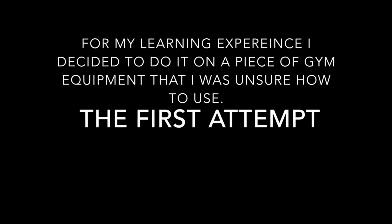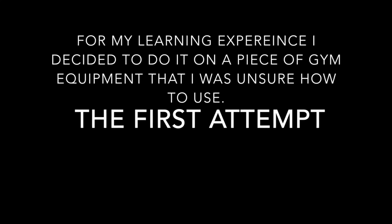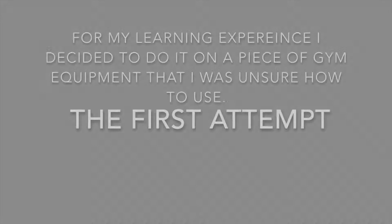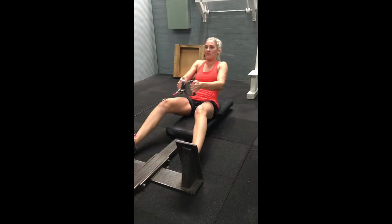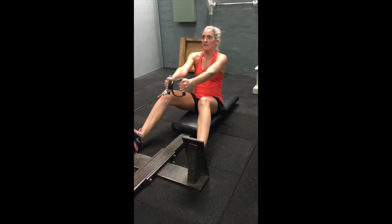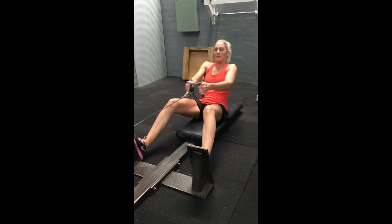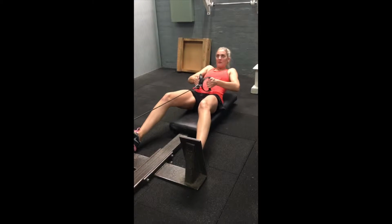For my learning experience, I decided to do it on a piece of gym equipment that I was unsure how to use, and this is my first attempt. So as you can see, my first attempt, I've got my legs pretty much straight. I'm leaning back a lot and then pulling the rower to my chest.